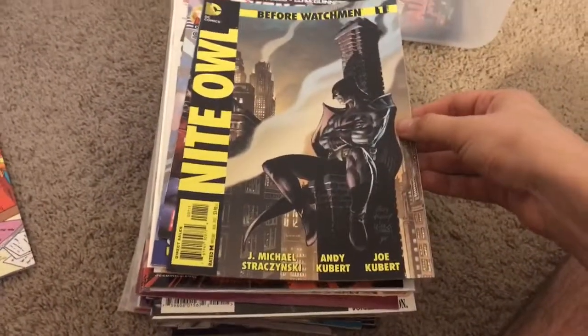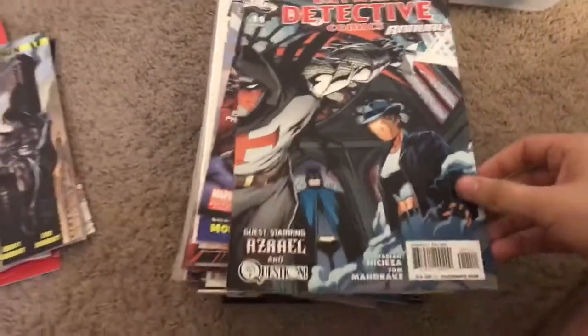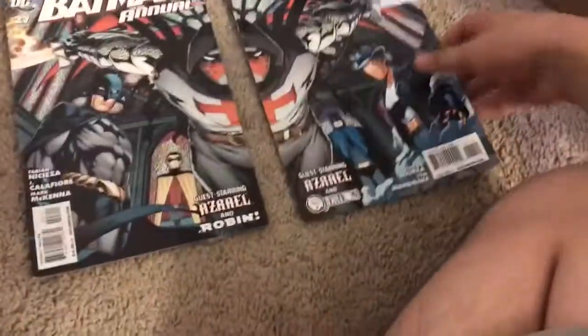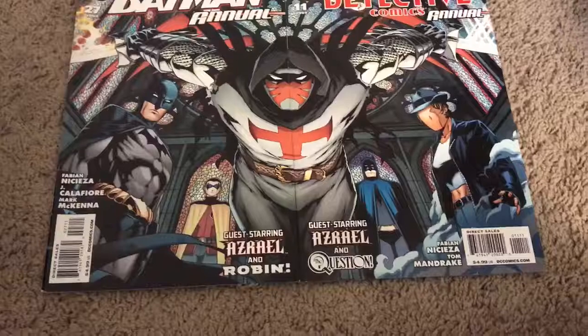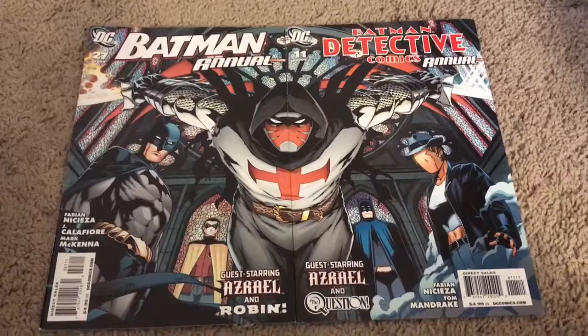Night Owl Before Watchmen, issue 1. Oh, these are cool. So we got Batman Detective Comics Annual, that's number 11, and Batman Annual, number 27. If you didn't notice, put that there, and that there. It makes one big cover, which is pretty cool. I like that. So, yeah, and nothing else in there, just junk.